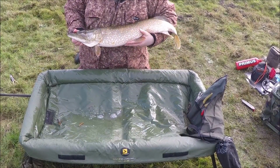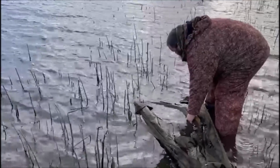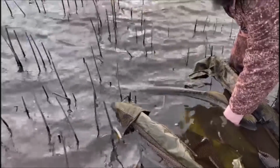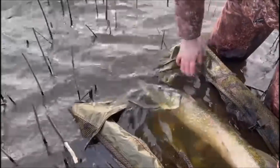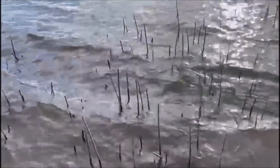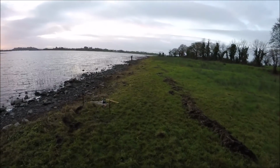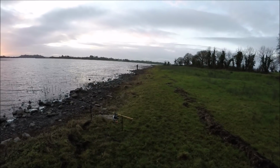Fish. Get a couple of pictures over here now. Mr. H could be in here. Nope, this will be fish.